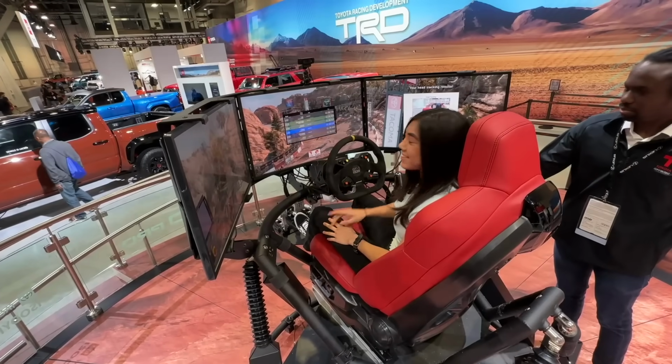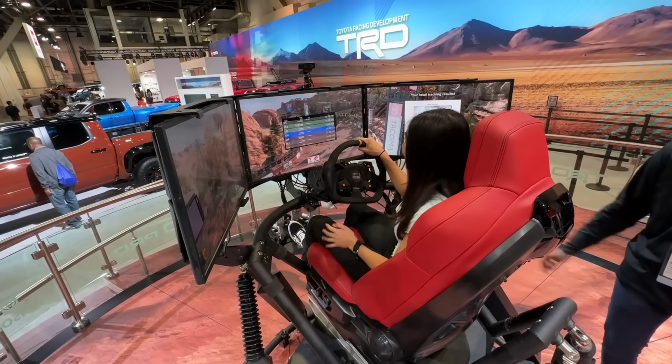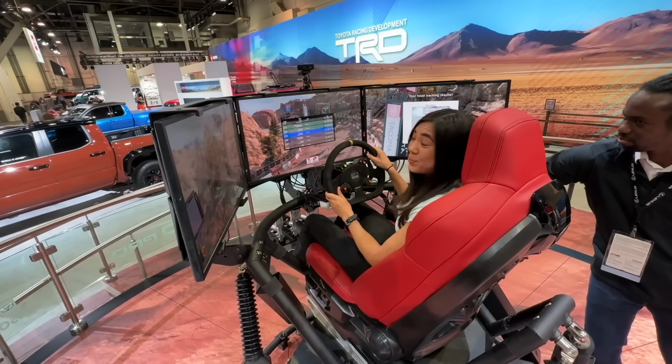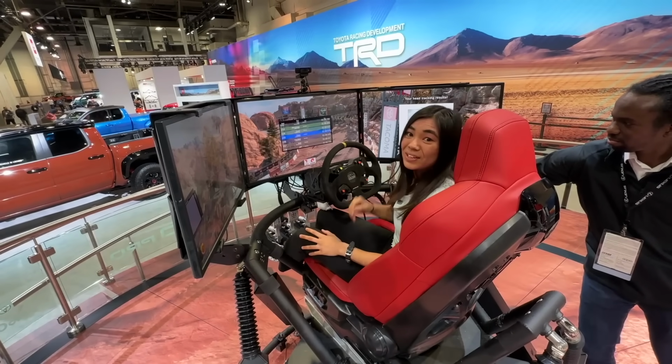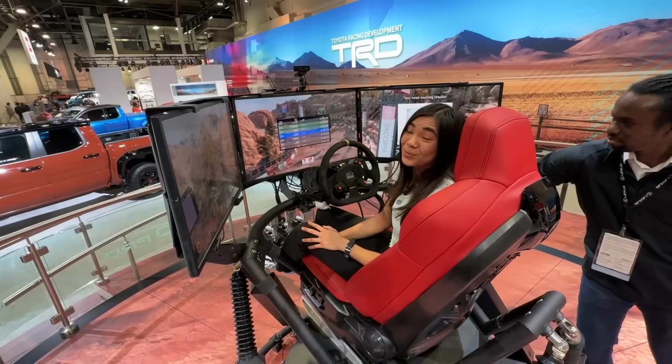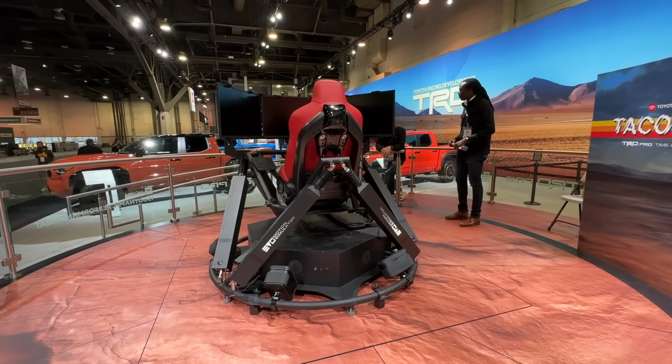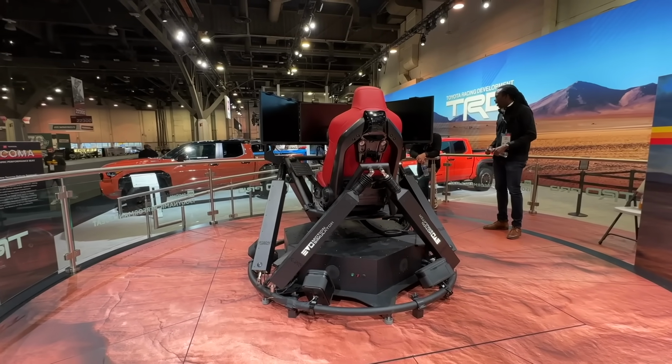Well, I gotta say, I think I need to work on my off-road driving skills, but that was a really controlled ride. These seats are pretty impressive, and I think they aren't really a gimmick. I think TRD Pro owners are really gonna like this. I certainly could use this in my own truck. This test drive really made me buy into these seats.